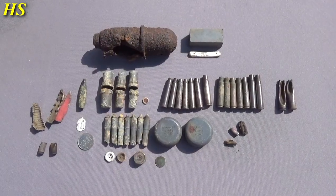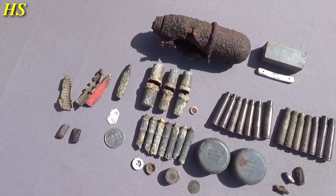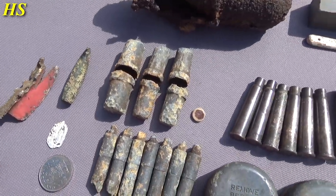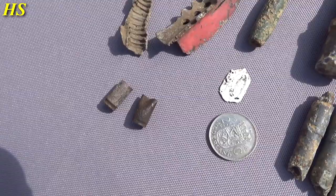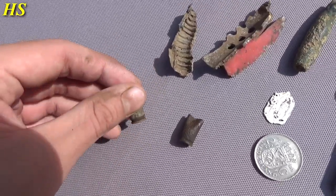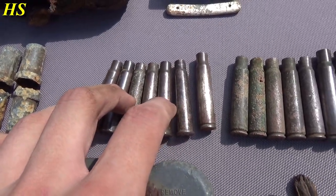All right, guys, here are the finds after some cleaning. And of course, these are not all the finds, but just a couple of them. I know you guys were waiting for a new video, so I didn't clean them all. Here we have two 9mm shell casings, not cleaned completely. Yep, pretty cool. Here we got some 303 shell casings in good condition.